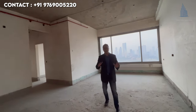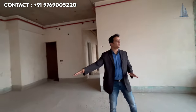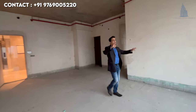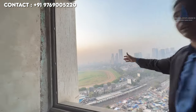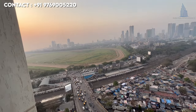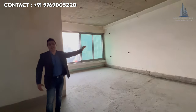So this is the living that we saw, what you can do out of it. This is your entire living section, and that's going to be your dining section, right? And moving forward from here, we'll have the kitchen area that we saw. But here, I will show you the views again. Wow, look at those views. It's stunning. That's your kitchen area that we saw. So that's your kitchen area, guys. So if you want to make a Jodi, you just drop this wall and you would have a huge living area for yourself.